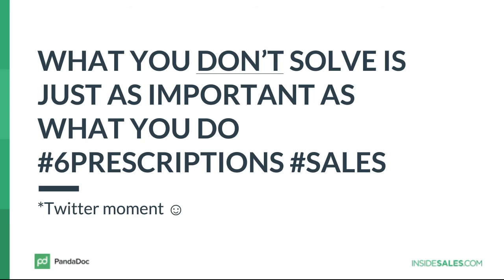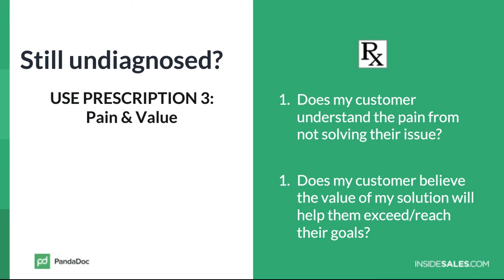So if you're still undiagnosed at this point in prescription 3, pain and value, just a couple questions to ask. Does my customer understand the pain from not solving their issue? Again, what do their goals look like over the next quarter, 6 months, year, 2 years, if they don't solve this problem? Secondly, does my customer believe the value of the solution will help them exceed or reach their goals? Right? Can you actually say, hey, based on your growth objectives, it looks like you're off target based on what we've discussed. If we implement X, Y, and Z as we have discussed, do you feel confident that you would exceed your growth goals? You need to be able to ask these questions to see if you successfully traverse prescription 3 or stage 3 in this sales process.